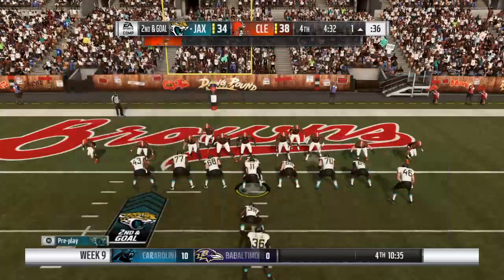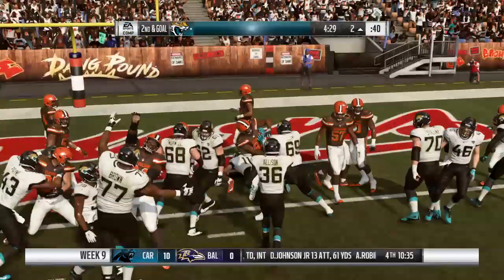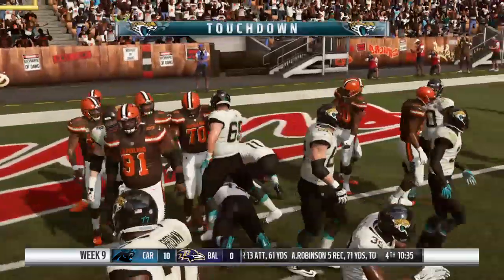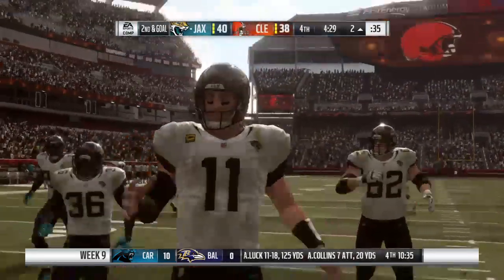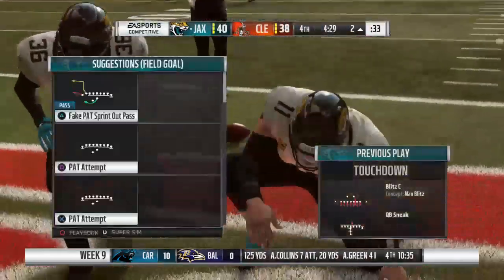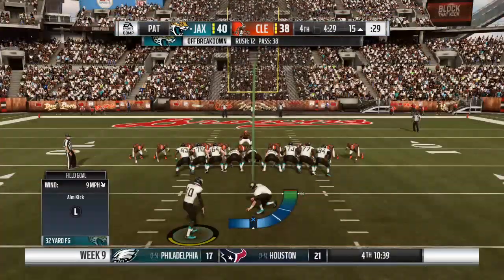Only a yard on the keeper, and it'll be 2nd down. Now Wentz will keep it, and he'll take this one in for a Jags touchdown. Carson Wentz taking it in. And the Jaguars have moved out in front here in the 4th quarter.